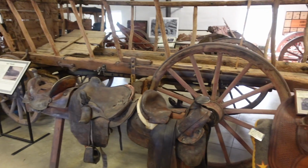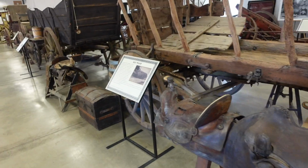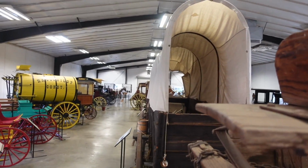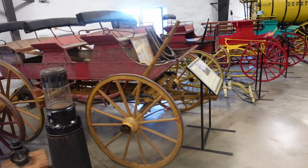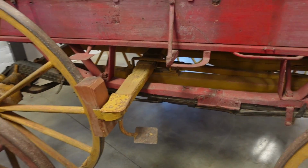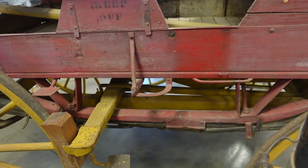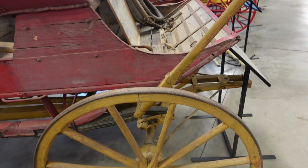And here are some actual saddles. And you can look back up into the wagon. One of the things you see here in the suspension is the metal, but underneath it is leather. The leather created more of a soft suspension versus the metal, so the higher-end wagons had more leather.